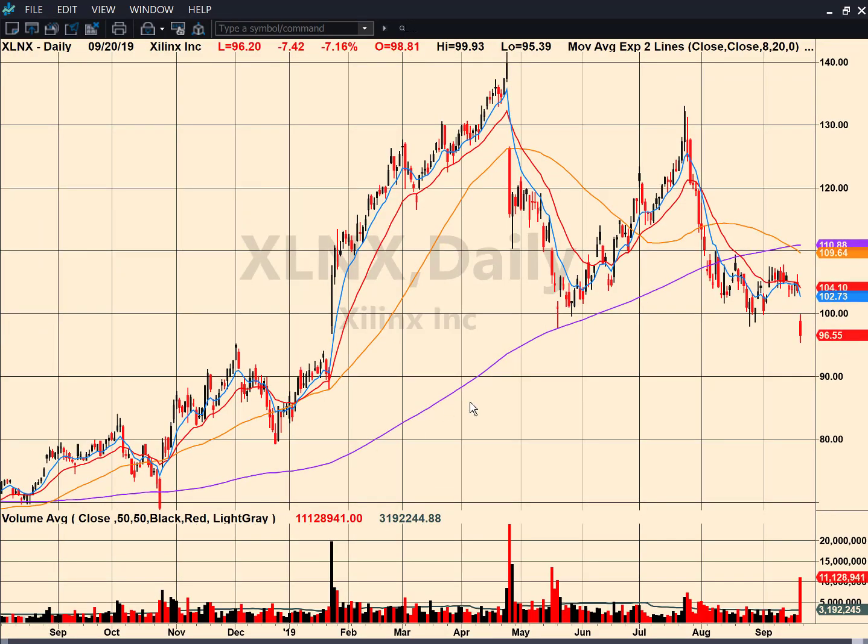Xilinx, XLNX, broke 100 down, target gap filled down towards 90, still $6 lower, but then all the way down to 80 would be the next level of support.